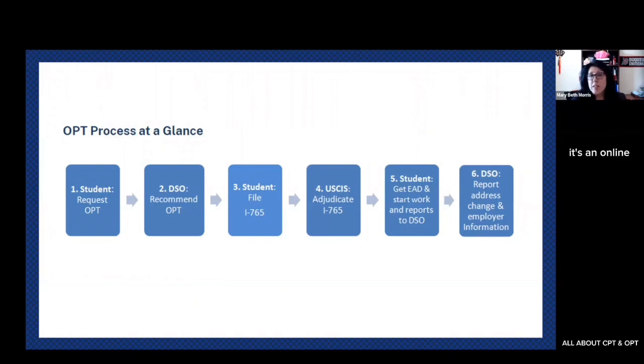It's online. There's a payment. It's about $400 to $500, depending. It's very common that when you're applying for some of these benefits, there is a fee for it. So keep in mind, those are things down the road you'll need to budget for. There's no cost to apply for CPT, but for OPT, there is. So you're going to file it all online.